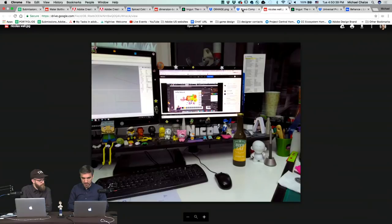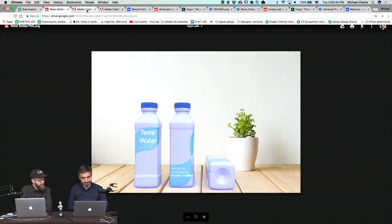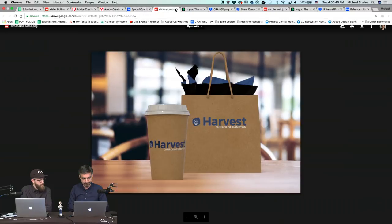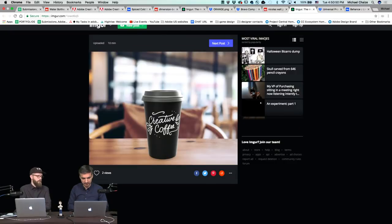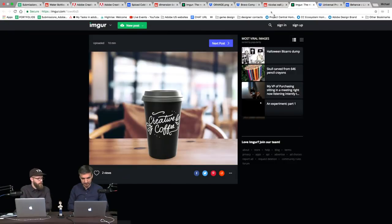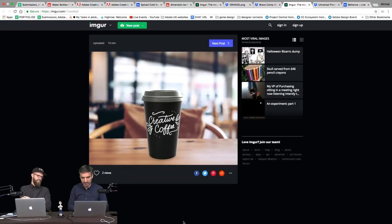Cool. So you have to choose. It's tough. It's almost impossible, but I'm a sucker for typography, so I like the creative coffee one. But at the same time, I really like the branding and the look of the orange. And I know the light's kind of off on that one, so I'll have to go with the creative coffee. You want to celebrate the lettering? Yeah. Okay, let's do it.